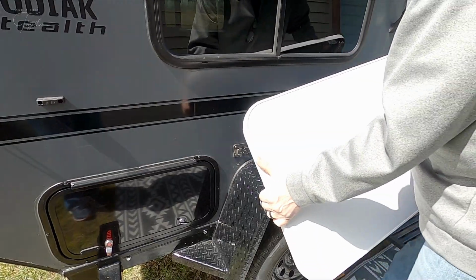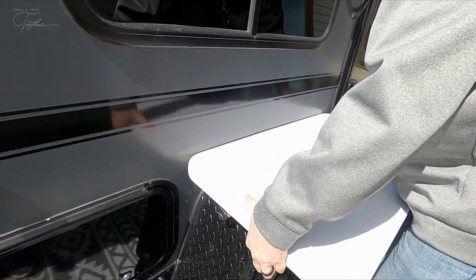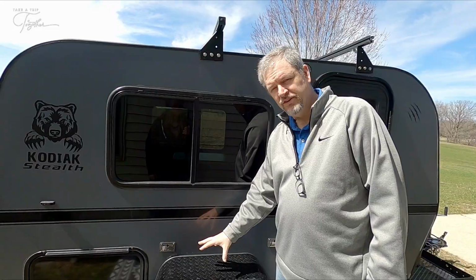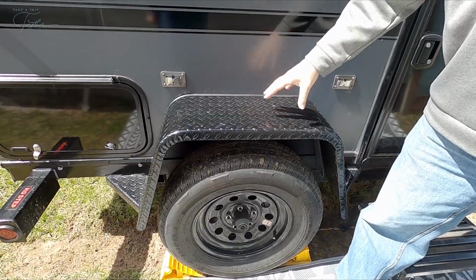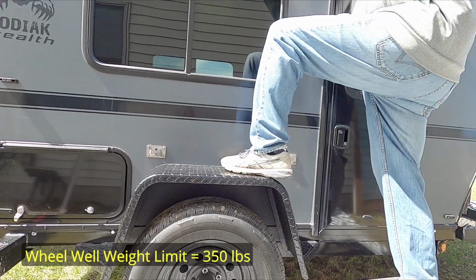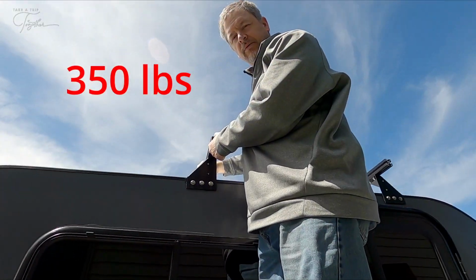One of the options that we got with the trailer was this outdoor table. It goes over the top of this fender on the door side of the trailer. This has some heavy-duty wheel wells that will support pretty much anybody's weight. I forget the weight limit on those, but you can stand on those and get up to your roof rack. The roof rack I know will do 350 pounds.